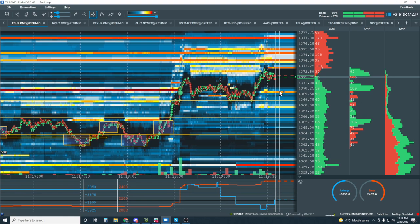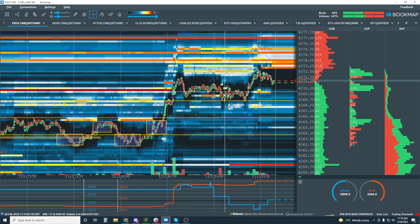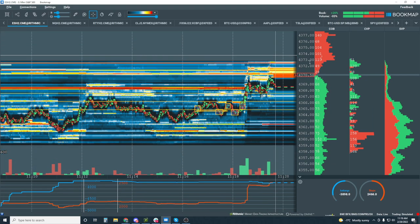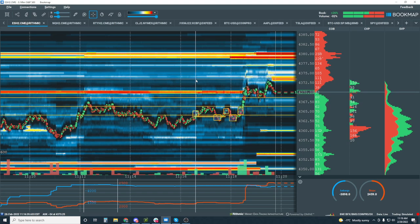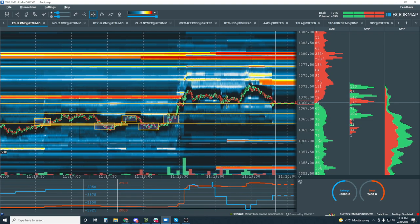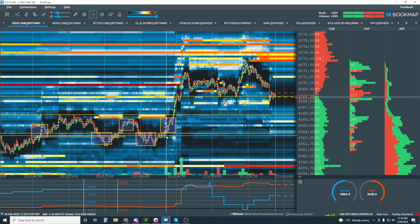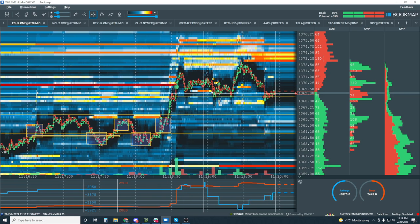And we're looking for support in the order book on the bid. We're looking for them to pull on the offer. And we're looking for the higher time frame move and continuation up into our 80 level. Okay, makes sense.